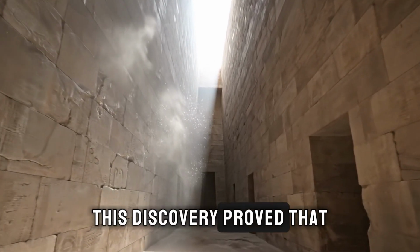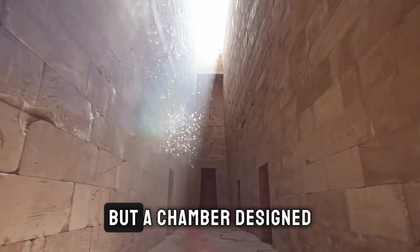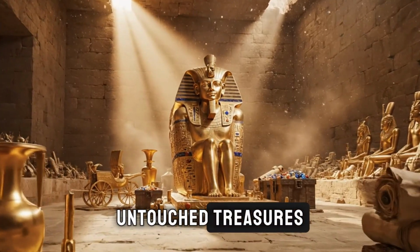This discovery proved that the muon scans were accurate, increasing the possibility that the Big Void is not just a gap, but a chamber designed to hold something of immense value. Could there be more corridors leading to the pharaoh's true, untouched treasures?